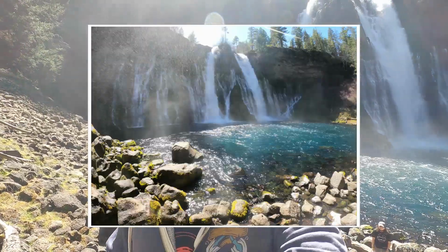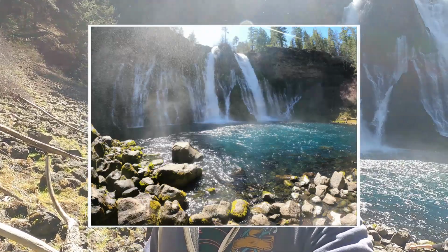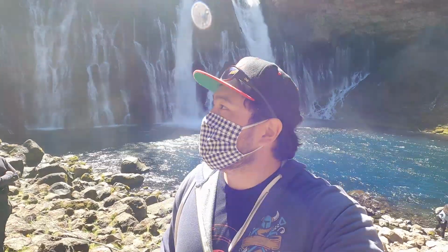Yeah, it's not bad. It looks cool. I got a shot with the GoPro. I'll put it up. I wasn't paying attention to the composition or anything. I was just taking a shot. Yeah, it's majestic. Don't get me wrong, it looks amazing.